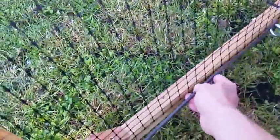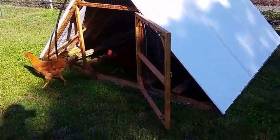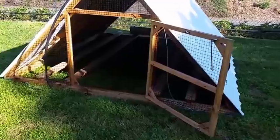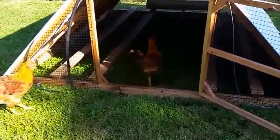And so we actually can open up, and we have another bar here at the base that hooks into an eye bolt here, and that allows me to open up the door and leave it open, so if I need to get in there and work the birds, I can. So let's go ahead and go in. These birds are going to wish that they went out instead of in. All right, so a little bit about the inside here.